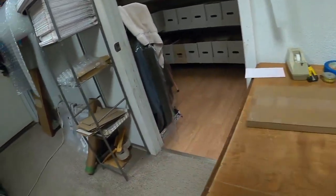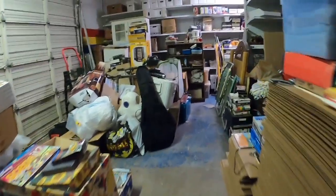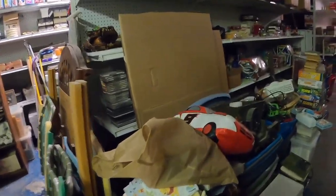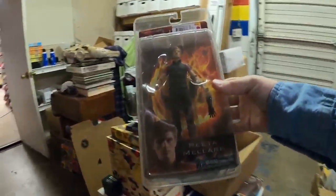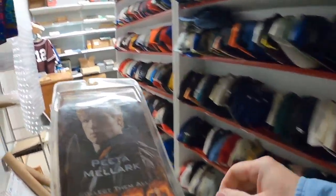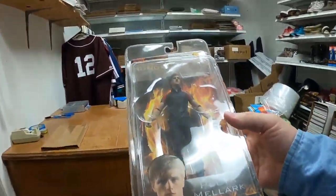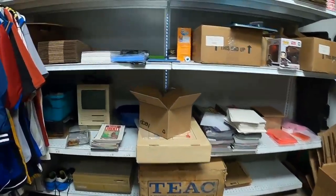Yes. All right, our next item is an action figure, Peeta from the Hunger Games movies. Oh, let me try to get over here. Yeah, there they are. Here we go. Peeta from the Hunger Games movies. As you can see, the condition of the package is really rough. And let's see, this sold for $5 plus shipping, and it's been listed since November 10th of 2017.